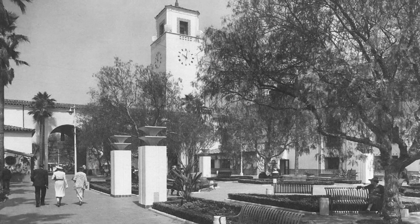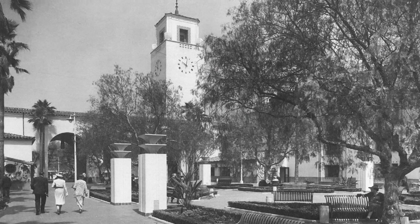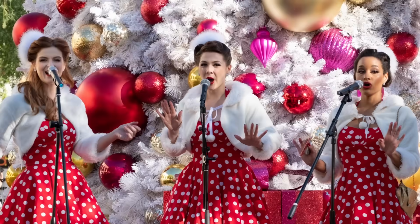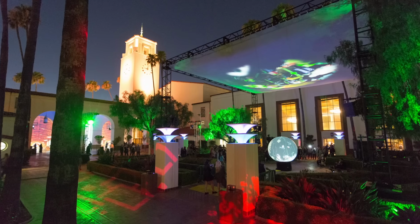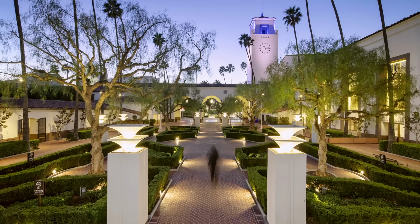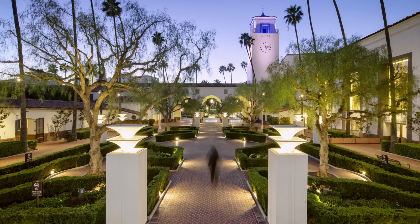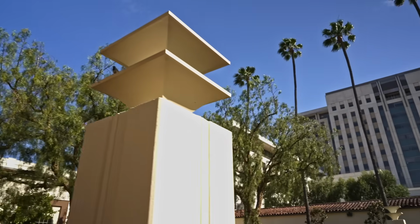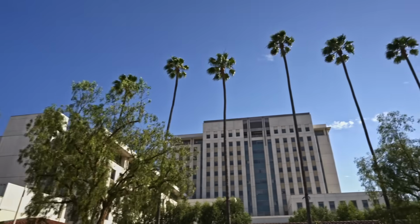Right now, I am standing in the stunning South Patio. Largely serving as an outdoor waiting room and circulation area for commuters, the patio is a vibrant space for the community and has been the setting of numerous events, weddings, and live outdoor concerts. Landscape architect Tommy Thompson and his team created an experience that delights the senses, with the vision of boldly flowering vines and the scent of jasmine and orange blossoms. Much of the existing landscape, including the towering palm trees that you see, are actually original to this space.